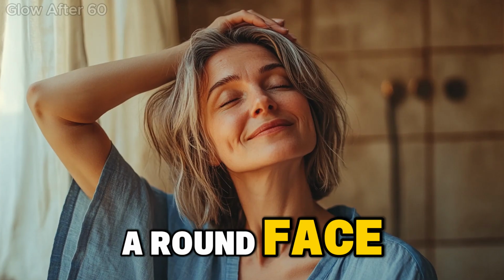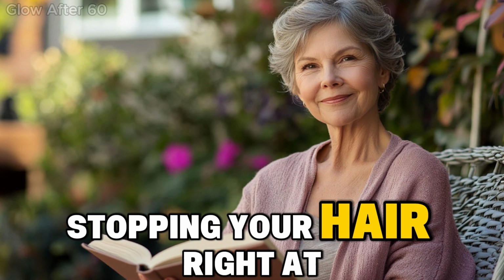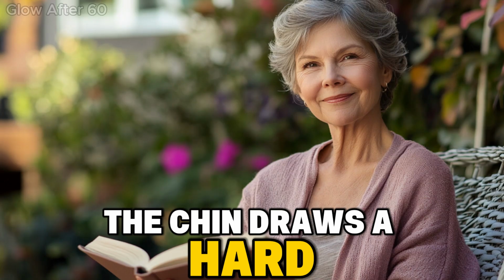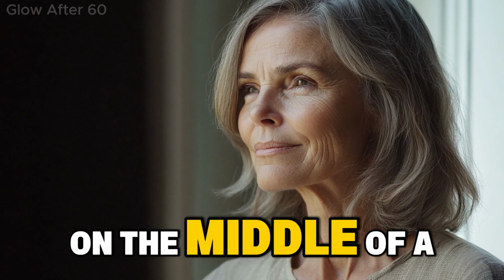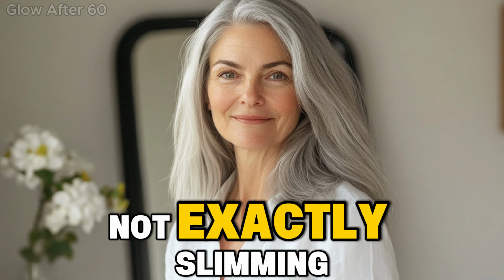If you've got a round face, stopping your hair right at the chin draws a hard horizontal line across the widest part of your face. It's like putting a belt on the middle of a balloon, not exactly slimming.